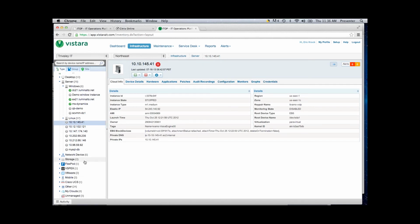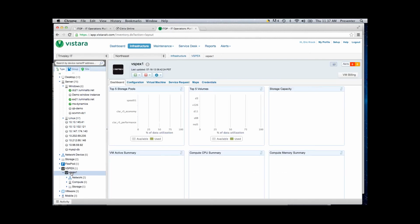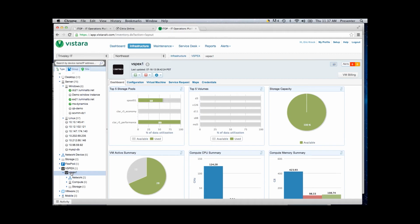So let's also now scroll down further and take a look at our vSpecs device here. So here is a vSpecs proven infrastructure solution. As you know, converged infrastructure solutions give you a recipe for building a private cloud, by specifying a set of element combinations that have been tested and certified in advance, they reduce the complexity of building your own private cloud solution.